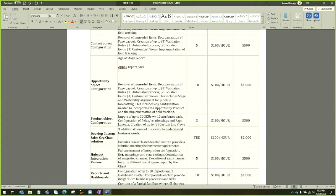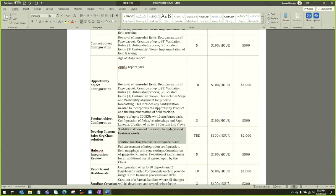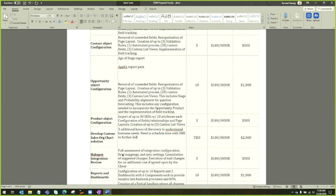Just move the rest of this. Yep. And I would say, we will need to schedule time with the SME, the subject matter expert, on this topic to further define requirements. Yeah. And then I would just put 3 hours over at TBD.